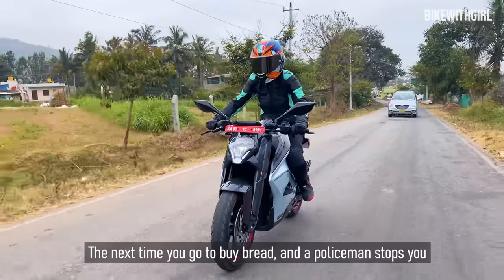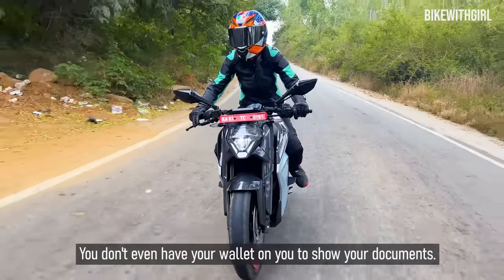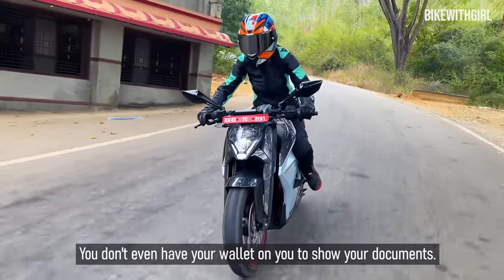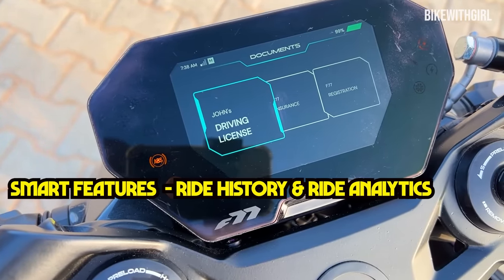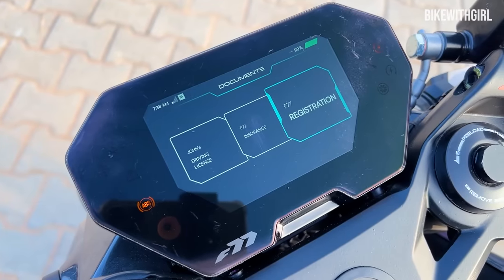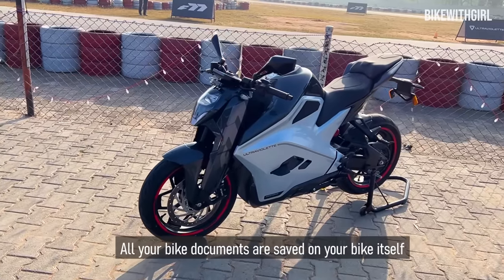So robber itna dur kahan bhagega jab bike hi nahi bhag rahi hai, so that I think is very, very cool. Next time jab aap bread lene ja rahe ho aur police aapko pakadti hai aur aapke paas apna wallet bhi nahi hai apne papers dikhane ke liye, all you have to do is this. See, license, registration, aapke sare papers jo hain आपके बाइक पे सेव्ड हैं. How awesome is that.